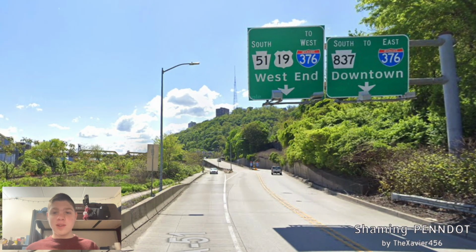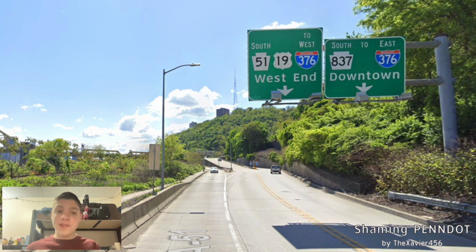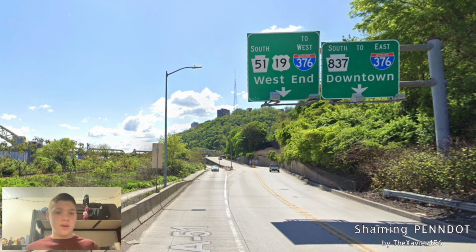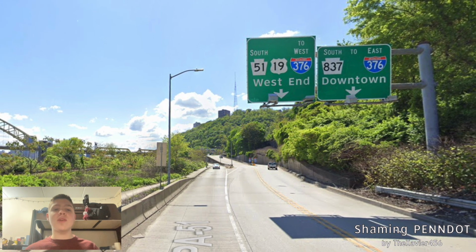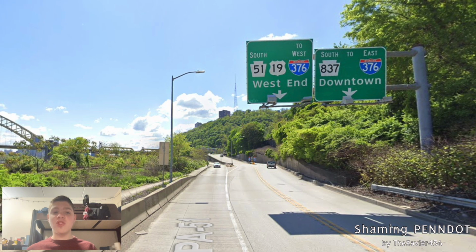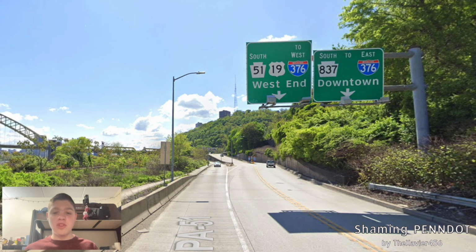Here we're meeting with a bit of stuff. We got South 51, 19, and 2 West 376 getting signed for West End. Why? We're basically next to West End right now. South PA 837 is getting signed to East 376 downtown. And even though 837 does not touch downtown, it only stays on the south side, it'll take you to 376, which takes you into downtown.